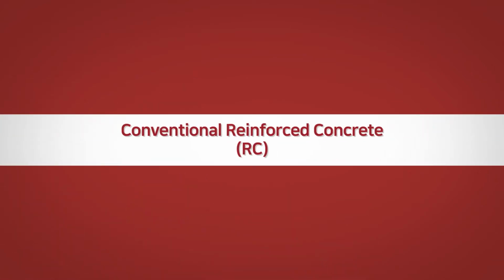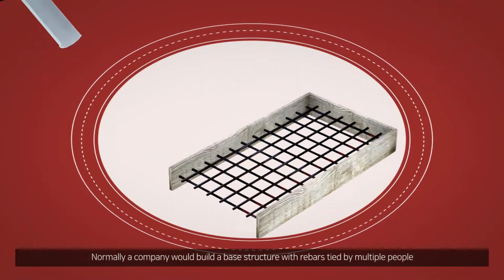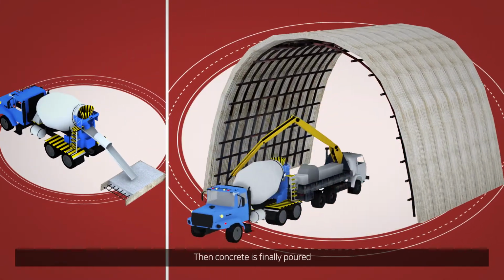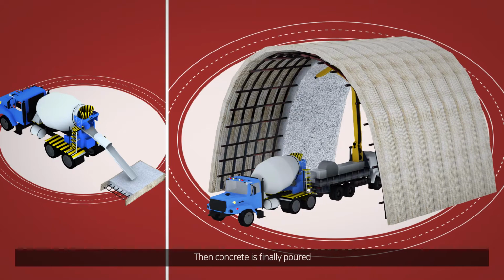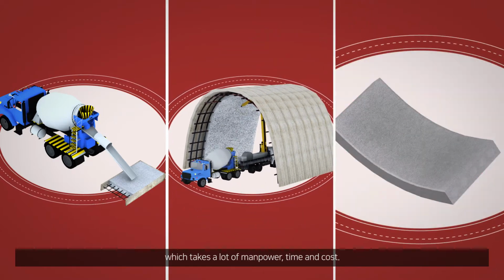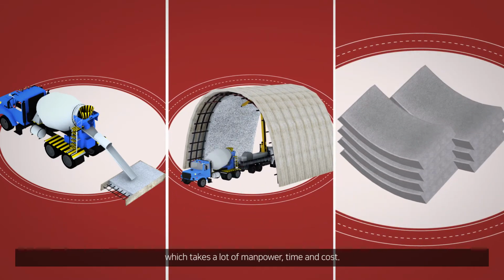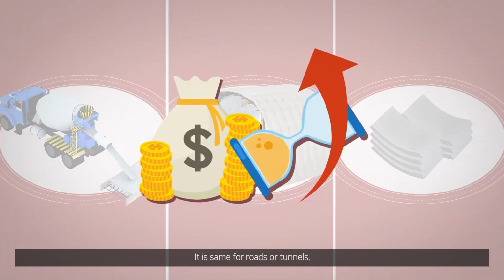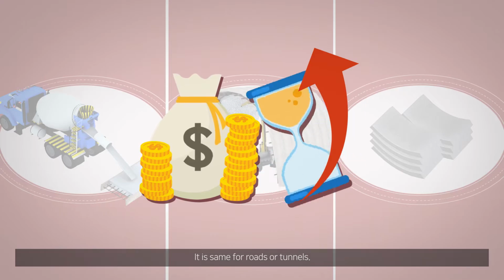Conventional reinforced concrete. Normally, a company would build a base structure with rebars tied by multiple people. Then concrete is finally poured, which takes a lot of manpower, time, and cost. It is the same for roads or tunnels.